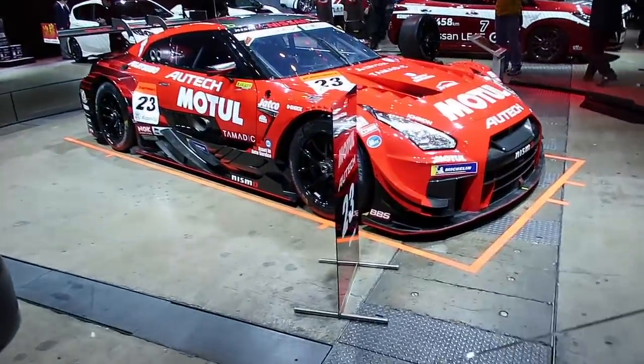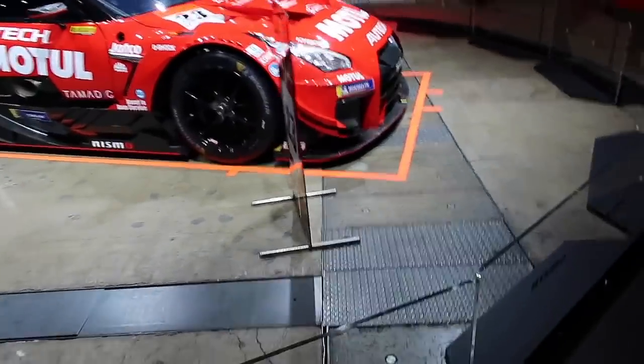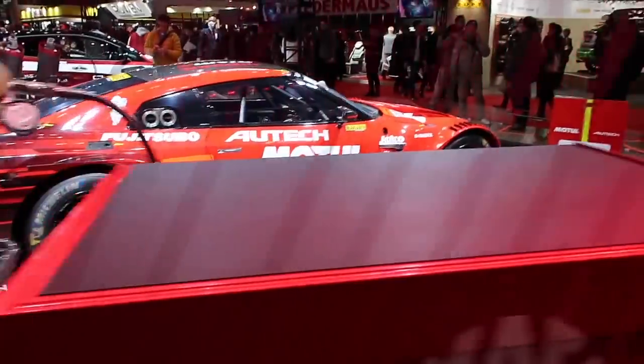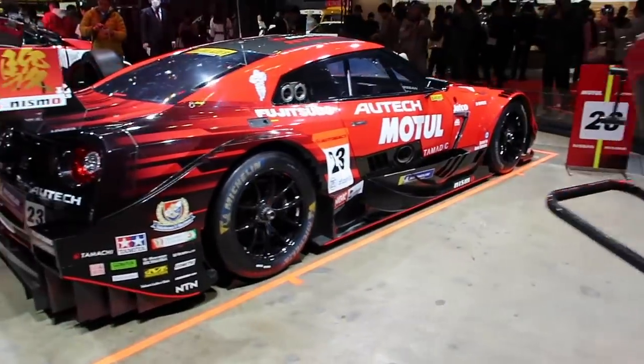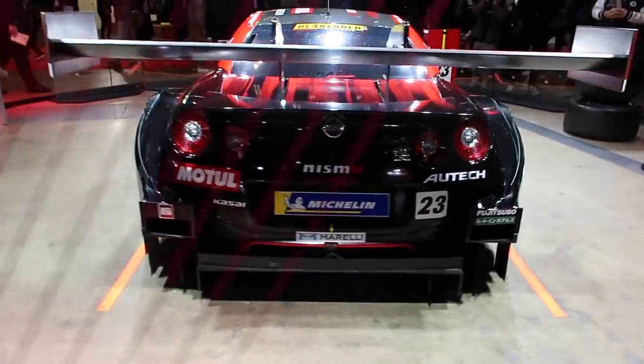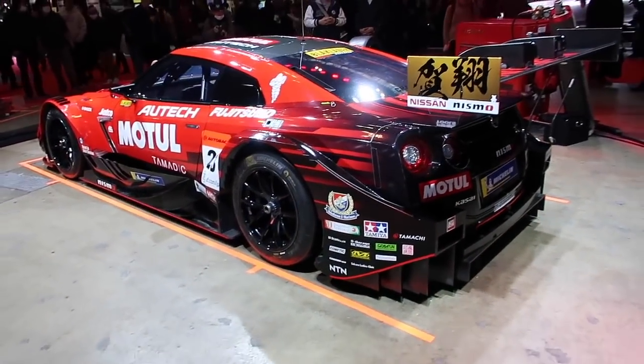Now this is a race car. It's not as nice as the R34 that we just saw, but I'll take this one too. Man, can you imagine having the R34 we just saw and the R35? Wow.